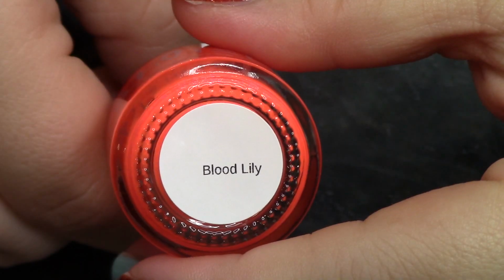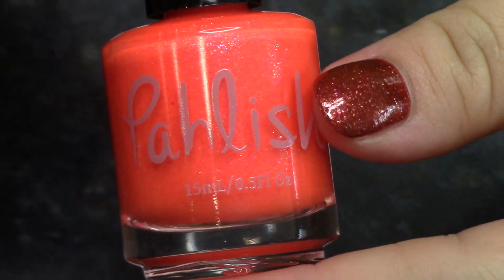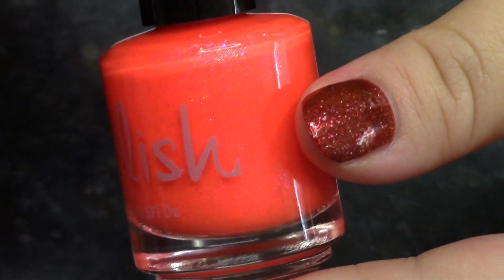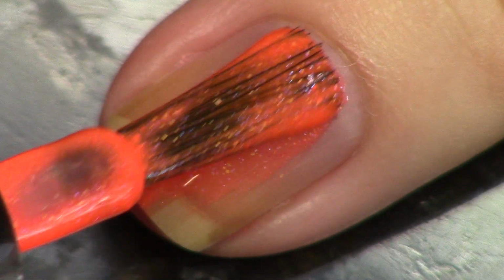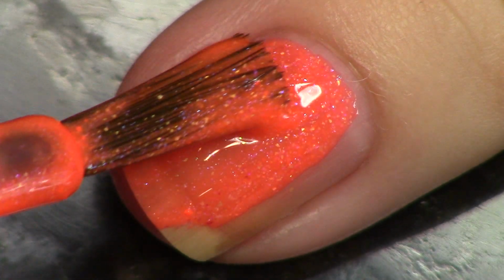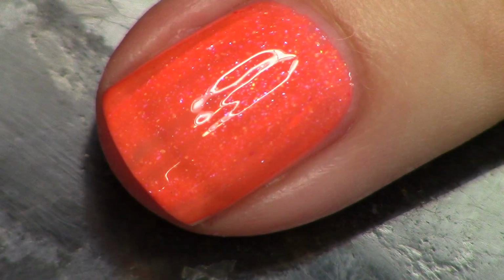So the first one I want to talk about is called Blood Lily, and that's the orange neon here. It's kind of an orangey coral. You've got a little bit of sweetness in there, and then you've got gold and pink. It's like a pink to fuchsia shimmer. Very, very strong shimmer. I did like these best at 2 to 3 coats.